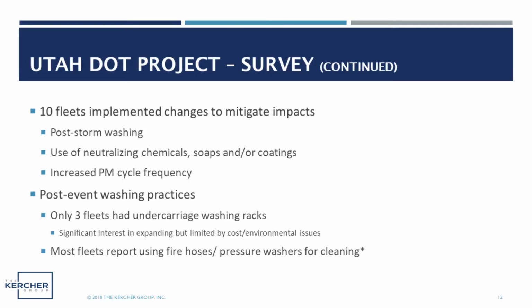But in terms of increasing your PM frequency, that was a practice that you folks certainly had the ability to bring to bear, and that was something that a lot of fleets said they did. After those storms they tried to get the trucks in for PM so they could at least have one opportunity, one shot at trying to address some of these issues, rather than having to rely on the maintenance forces to do it and just hope for the best until you get the truck back in.